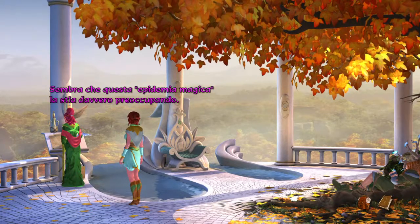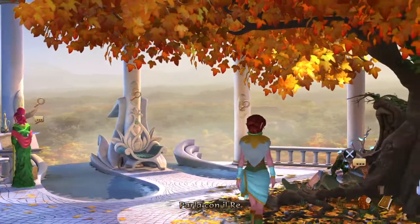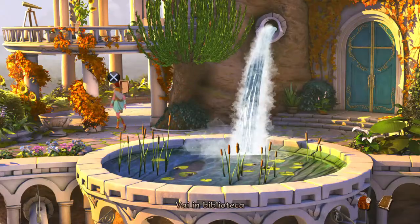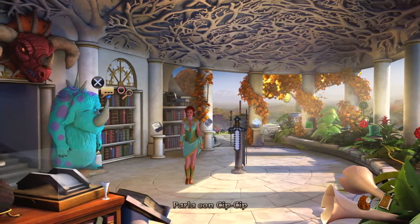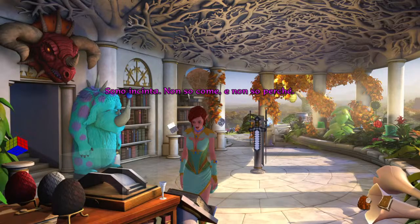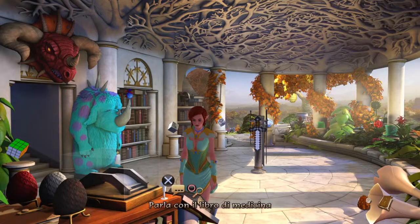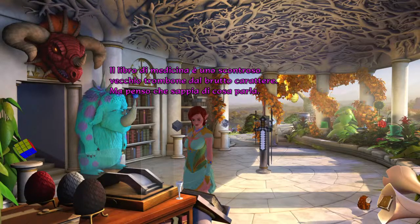I'll leave her to work. This magical epidemic seems... I wish there was something to indicate that the book was wrong, but unfortunately it's very sure, and I know it's right. I'm pregnant, and I don't know how, and I don't know why. I just know that I need to get out of here before Mother finds out. The Archmage and Seastone will know what to do. The medicine book is a bad-tempered, grumpy old trout, but I do think it knows what it's talking about.